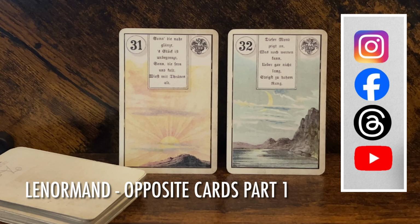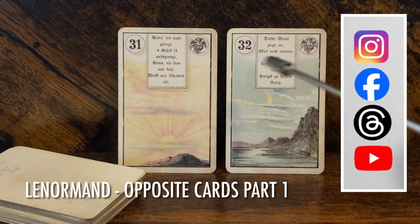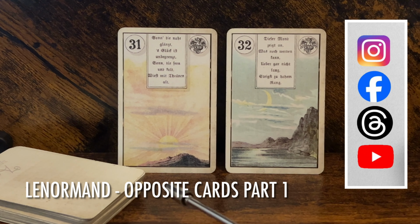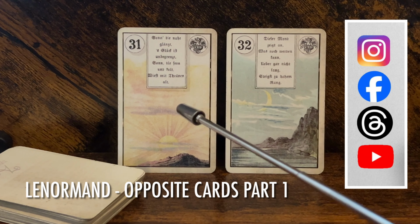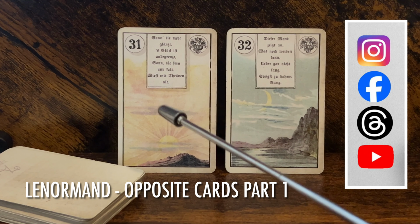I'm talking about the opposite cards, and the opposite cards are always a couple of cards, and they form a couple because they mean the opposite of each other. In this video I start with a couple of cards that is very easy to understand. There are a lot more opposite cards in Lenormand, but I start with this couple and there will be other videos about the other couples.